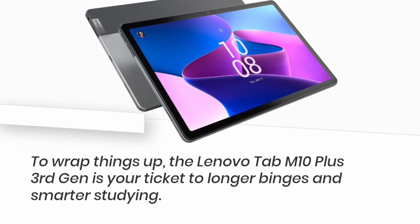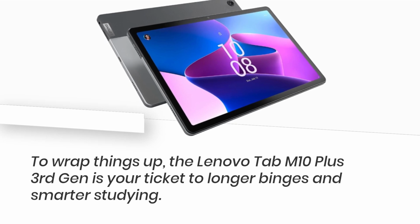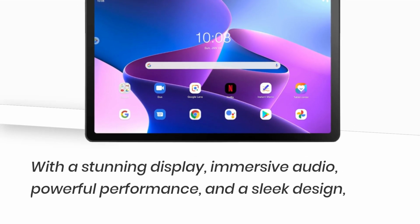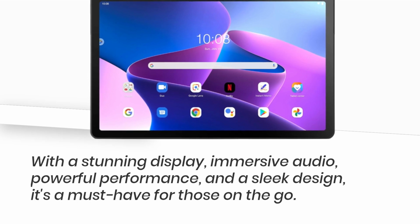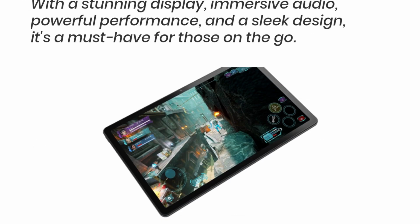To wrap things up, the Lenovo Tab M10 Plus 3rd Gen is your ticket to longer binges and smarter studying. With a stunning display, immersive audio, powerful performance, and a sleek design, it's a must-have for those on the go.